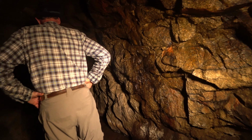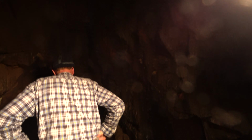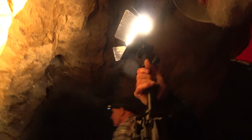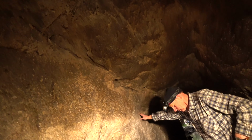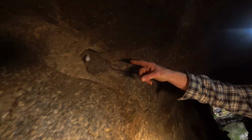Have a look at this as you come past. It's another of these beautiful spider egg sacs. Oh, Jeff, did you see that? There's a spider egg sac just near your head on the right. Up there, yeah, I see it. Back a bit further, I've seen a hole. It's a perfect specimen.